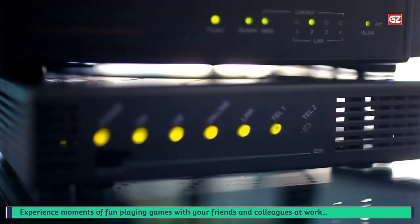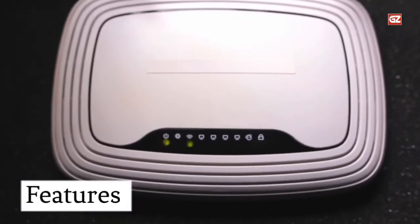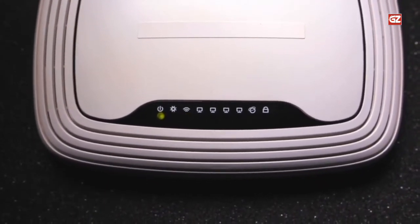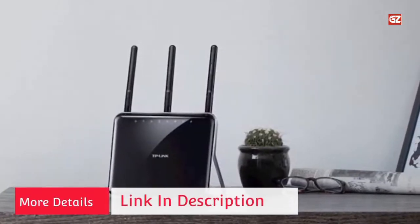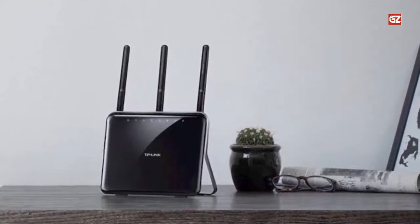Experience moments of fun playing games with your friends and colleagues at work, with a fast and smooth internet connection, with a high internet speed of 1700 Mbps. Features: good Wi-Fi speed up to 1900 Mbps and long range of connection. Ensures a strong internet connection with beamforming technology. Cheap and affordable. Provides a reliable connection, high network performance, smooth streaming, and online gaming experience.